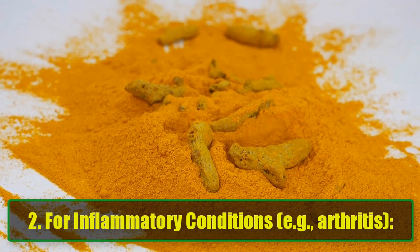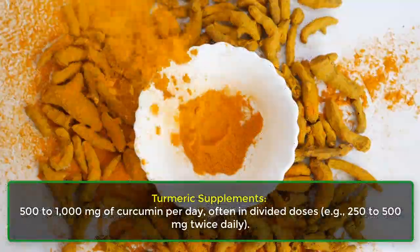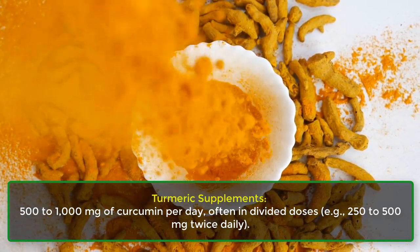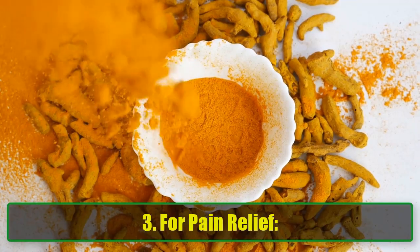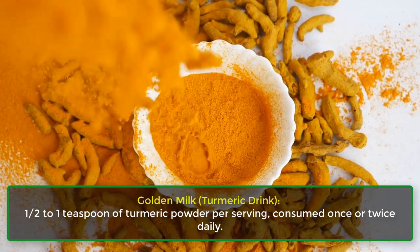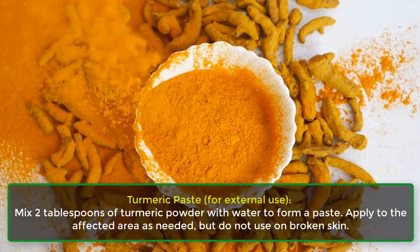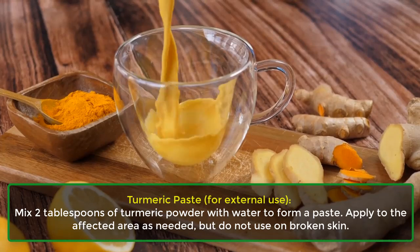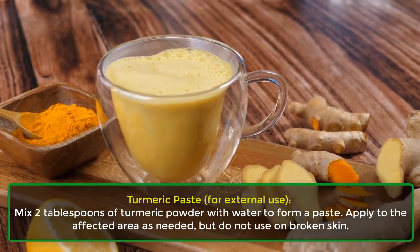2. For inflammatory conditions, e.g., arthritis. Turmeric supplements. 500 to 1000 milligrams of curcumin per day, often in divided doses, e.g., 250 to 500 milligrams twice daily. 3. For pain relief. Golden milk. Turmeric drink, 1/2 to 1 teaspoon of turmeric powder per serving, consumed once or twice daily. Turmeric paste. For external use, mix 2 tablespoons of turmeric powder with water to form a paste. Apply to the affected area as needed, but do not use on broken skin.